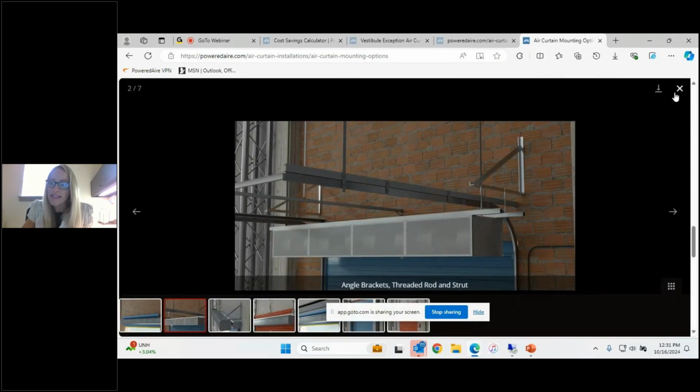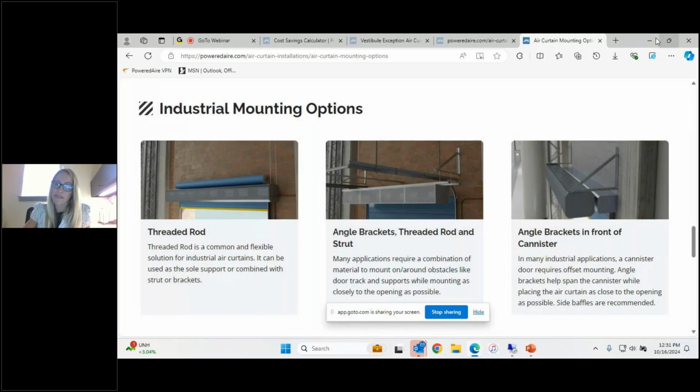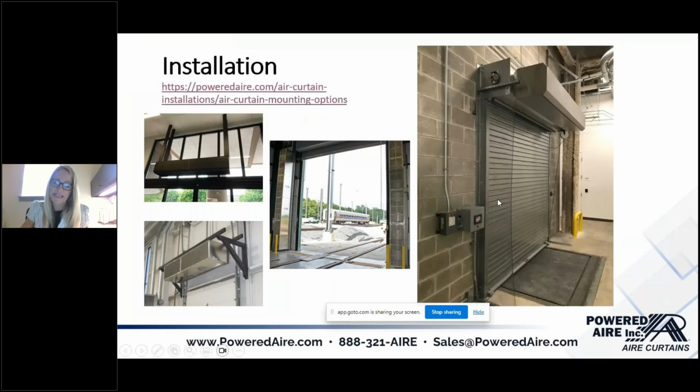If you think you cannot install an air curtain, I would encourage you, send us a picture of the door. Let us try and come up with some solution. I'm pretty sure we've probably seen not everything, but almost everything.